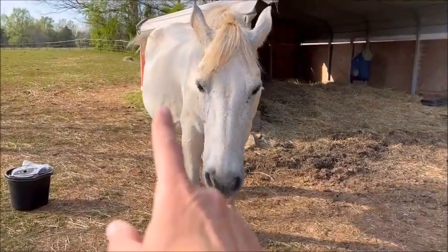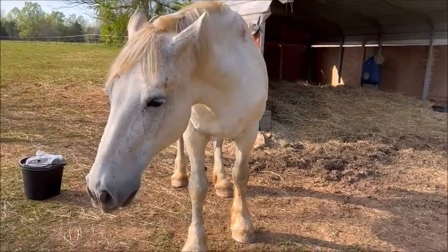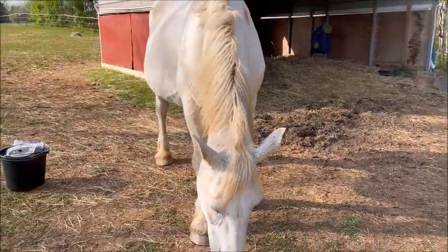And you're being so good. The foal is now mostly on this side versus that side. I need you to turn your head over that side. Can you turn your head? She says, don't look at my fat.